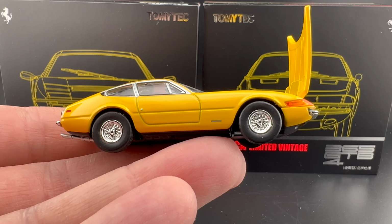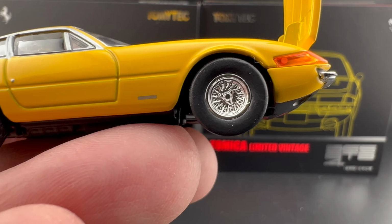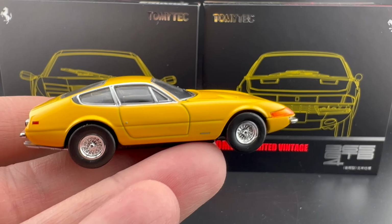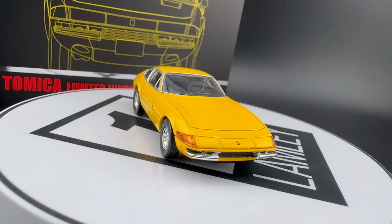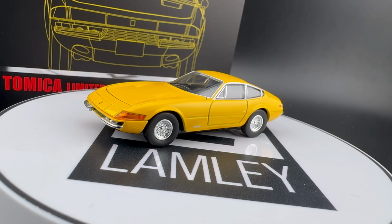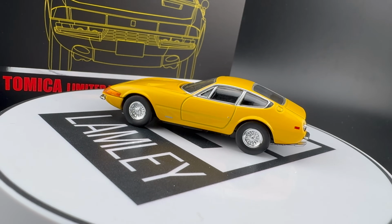Wheels different, right? Yeah. The other one had those Ferrari Star wheels. This is a lace wheel. Look at that. Isn't that cool? Put on the turntable. Exhaust, fantastic. Lines, perfect. I mean, it just looks like a collector car, right? It looks like something you would see in Monterey or something like that. Just really, really pretty.